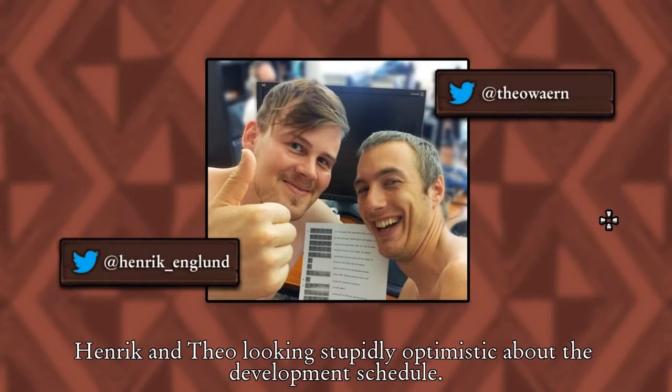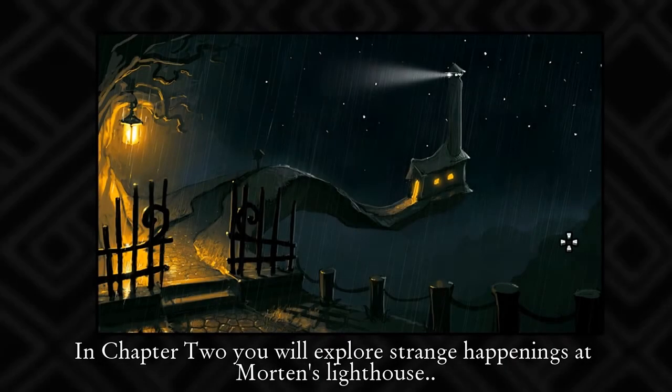And Henrik and Theo looking stupidly optimistic about the development schedule. Well, there's always something good to look forward to, especially if there's a release. And I know schedules are super hard to stick to, but when it's something this awesome and something that you're so passionate and dedicated and excited about, I can see where the optimism will come from.